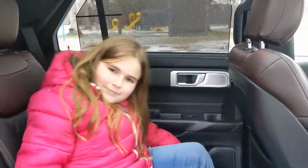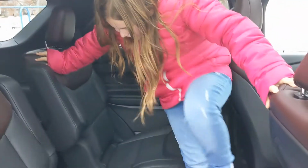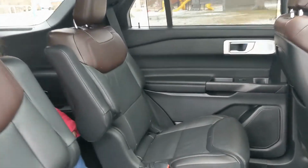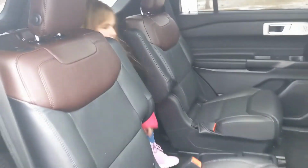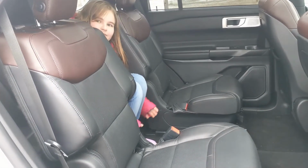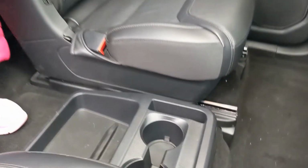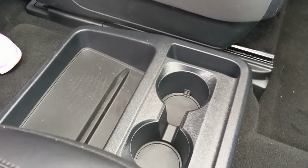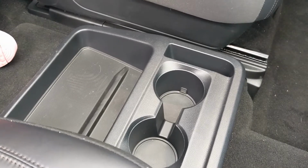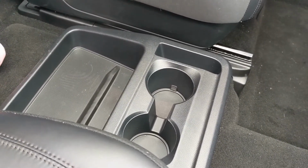And then also, Addie, why don't you show us how easy it is to get into the back seats? Okay. What Ford has done for 2020 is the captain's chairs are now standard in the 2020 Explorer, and the bench seat has become the option. One thing that Addie just stepped over, Ford actually has a center console that's really low to the ground, and it's actually meant to be stepped on by Ford, knowing people are going to be getting in and out. So the cup holders are a little bit more shallow, but still does exactly what you need it to.